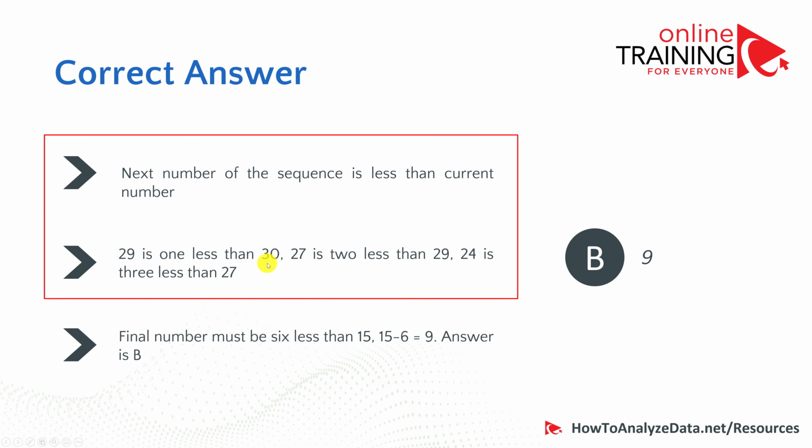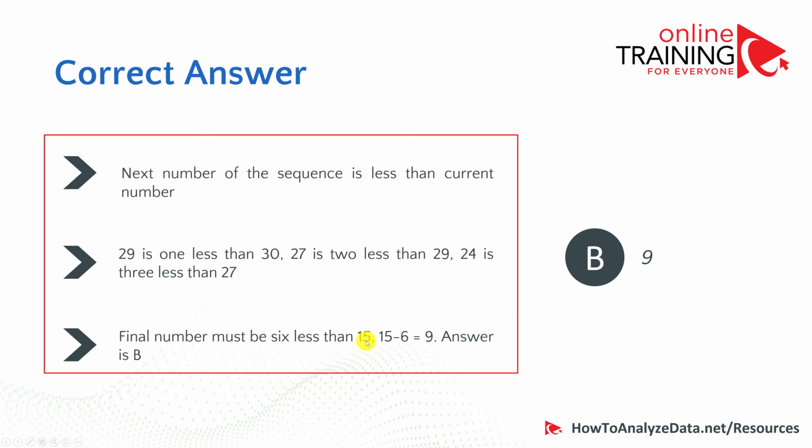29 is less than 30, 27 is 2 less than 29, and 24 is 3 less than 27. And you can continue the sequence once you detect it. And the final number must be 6 less than 15, which is 9. So the correct answer is B, which is 9. Hopefully you've got this one right.